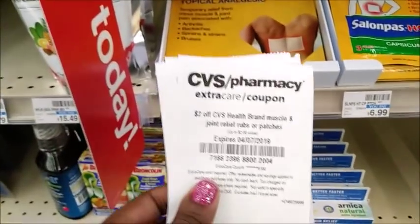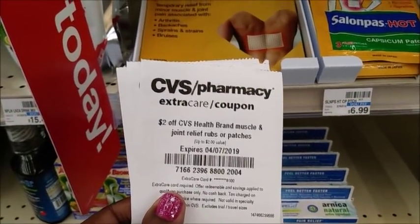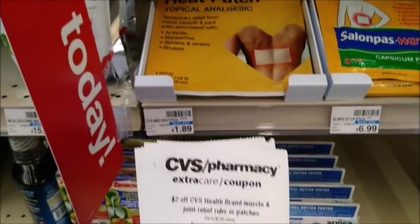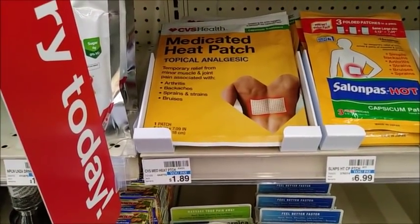I got this $2 off CVS Health Brand Muscle Joint Relief Rubs and Patches CRT again this week. So I'm going to pick up the CVS Burn Patch at $1.89, making this absolutely free.